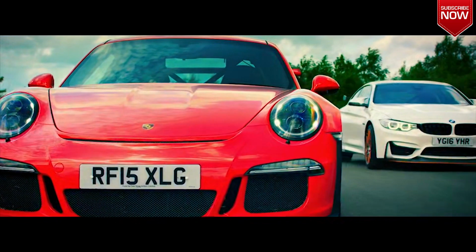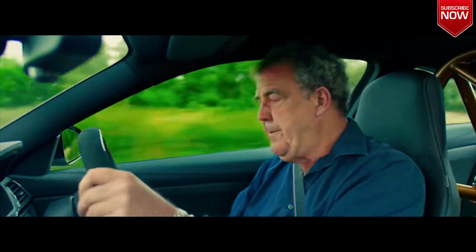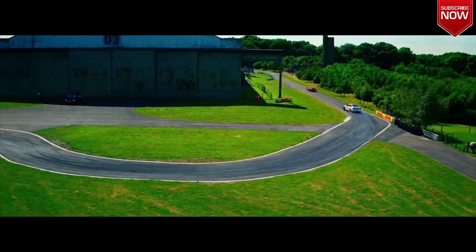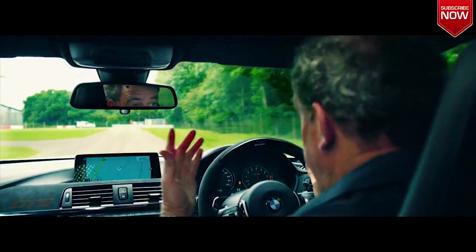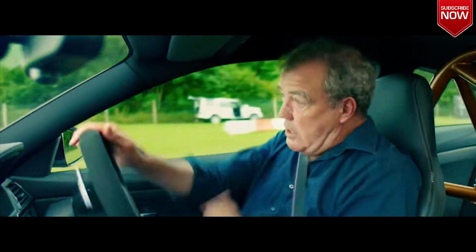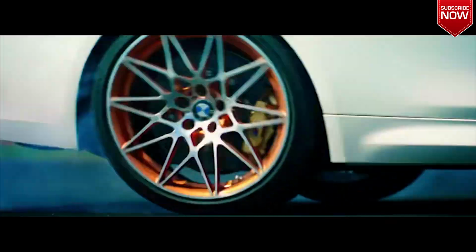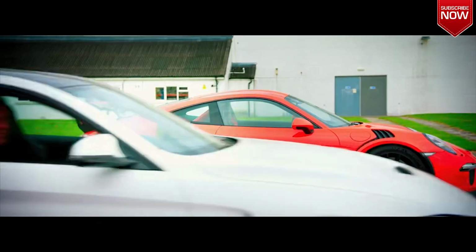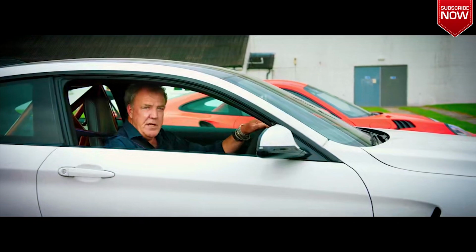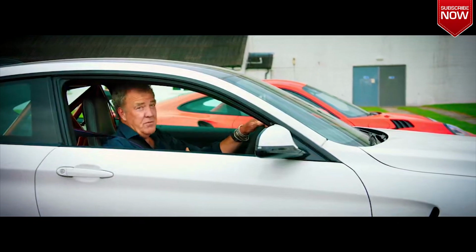How did BMW get this thing so wrong? Oh, God. It's twitchy, it's unpredictable, and in the rain, it's somewhere between spiteful and undrivable. Oh, God, undrivable. But that said, this has to be the winner of this test because Richard Hammond has got one of those.